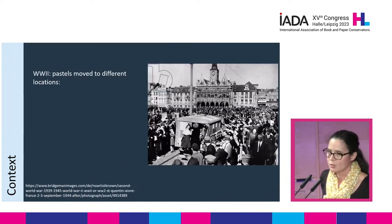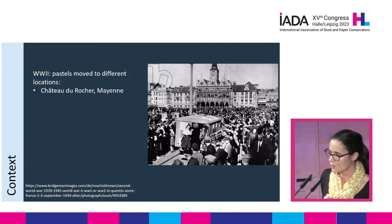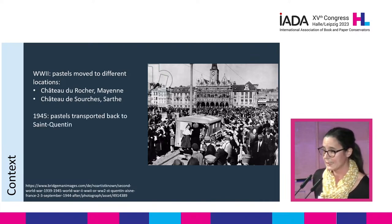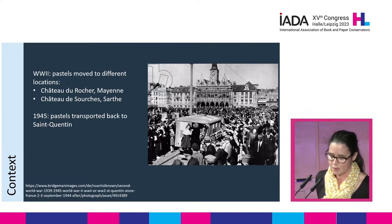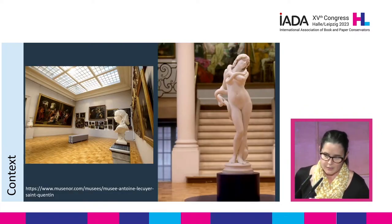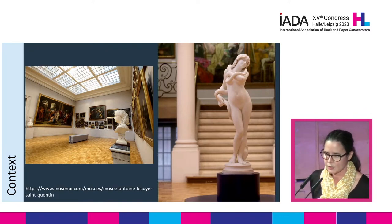Unfortunately, during the Second World War, the pastels got transported again, first to one castle in the Mayenne region, then to a second castle in the Sarthe region, and it's only in 1945 that the pastels got transported back to Saint-Quentin. They were transported back to a museum that had just been renovated, that looks like that from the inside.